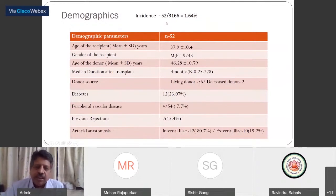This is all the angiography we did, and it confirmed more significant renal artery stenosis. The age group was around 37 years, and the patients were predominantly males. The donor's age was around 46. The mean duration from the transplant was 4 months, ranging from 1 week to 228 months. Living donors were 56 and deceased donors were 2.